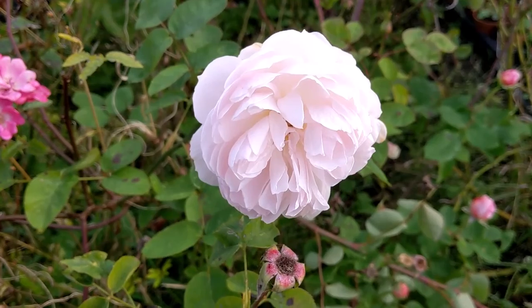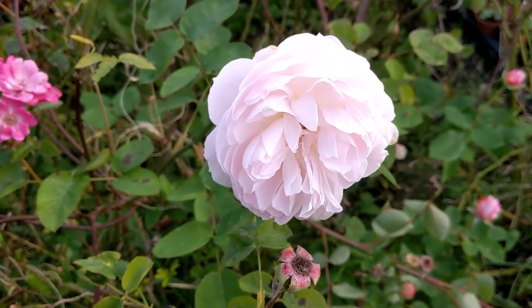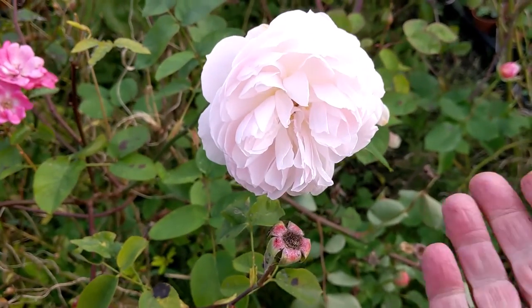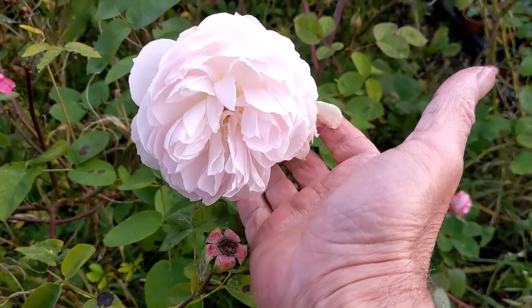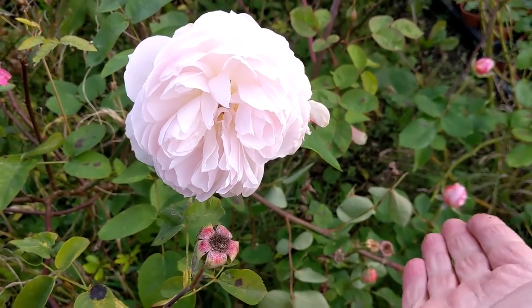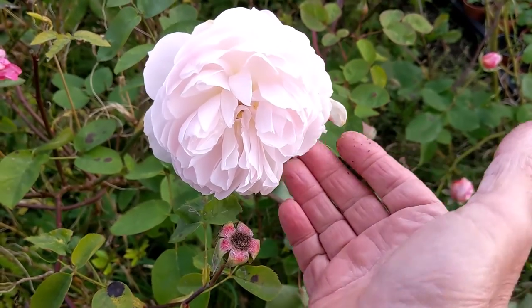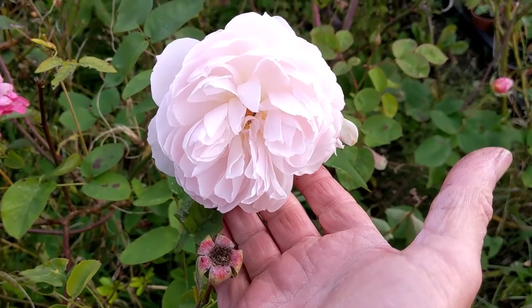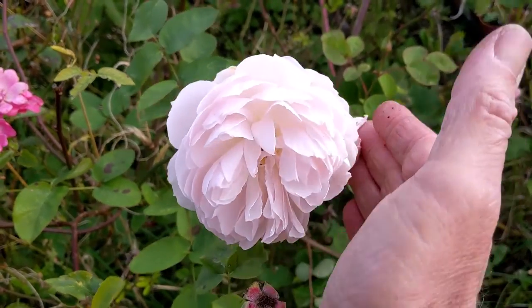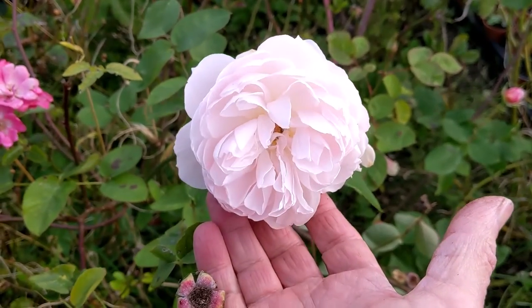Here we are in the third week in October, and I was about to say to you that here we are, the last rose of summer. But actually there are more buds that haven't opened yet. And so, if the weather holds, this may not be the last rose of summer. I love the way the roses continue flowering for a long time.